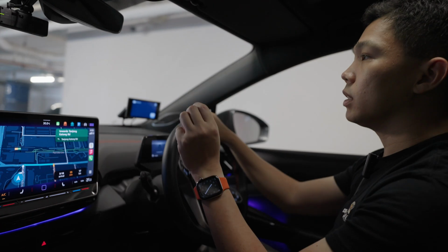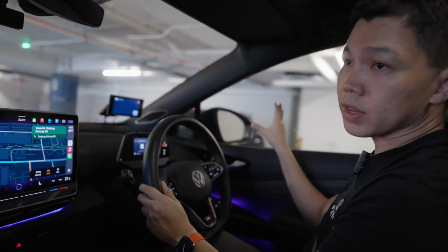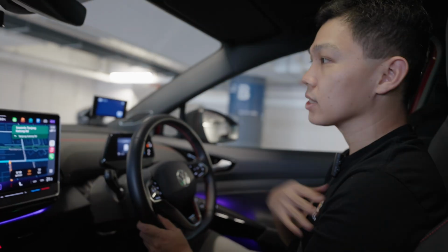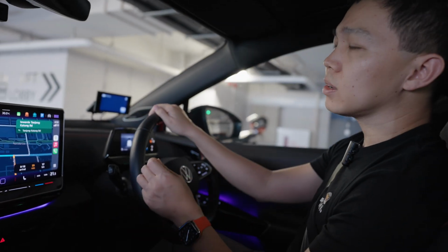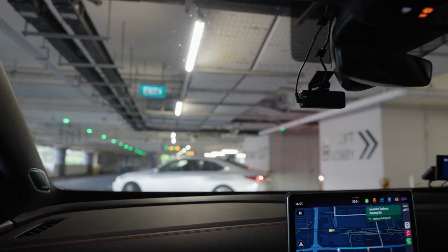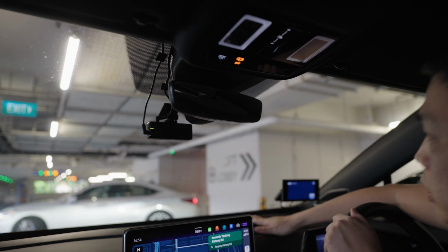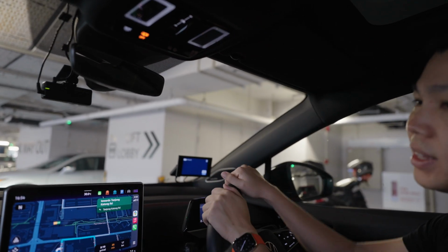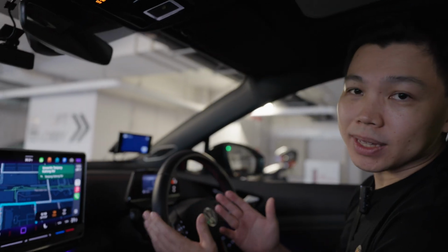The rear visibility is really good. The side mirror visibility is excellent. It's one of the best side mirrors I've experienced test driving many cars. What I wish was better was the forward visibility. This part here does feel a little bit lower, and this part here, I think it can be a bit lower. If you can widen the forward visibility, that will just make this car even better.